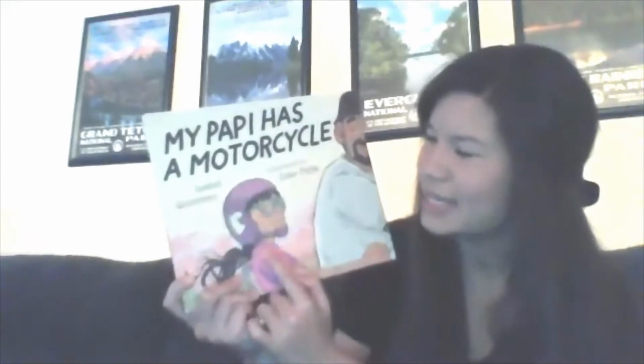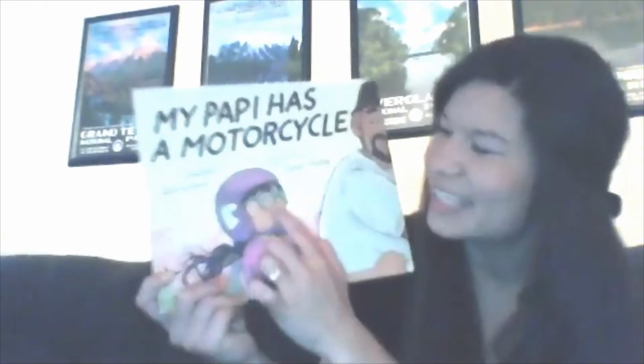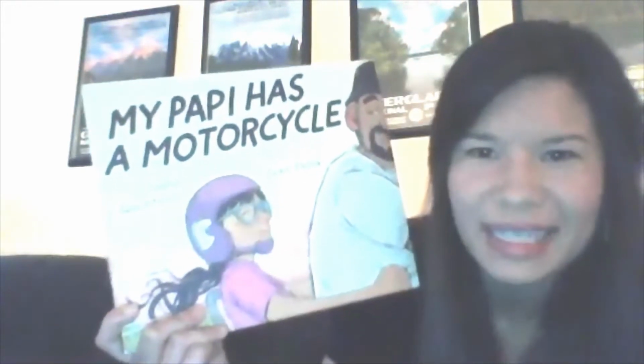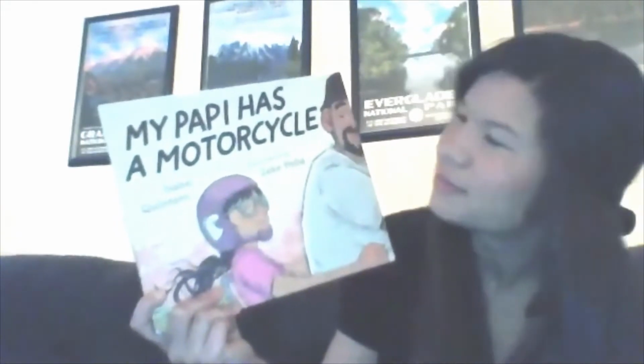Before we get started reading, we're going to do some noticings on the cover. That always helps us have an idea of what might happen before we start reading the book. I noticed that there's this character. I already know her name is Daisy. She's wearing a purple helmet with a unicorn on it. I see her eyes closed and she's smiling. And I noticed this other character who I think is probably her dad because the title is called My Papi Has a Motorcycle. So I'm thinking that this is her dad.